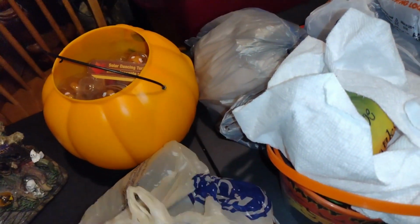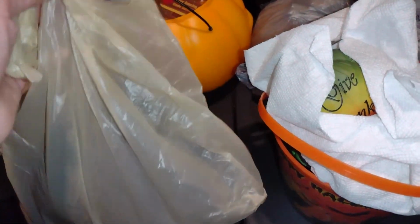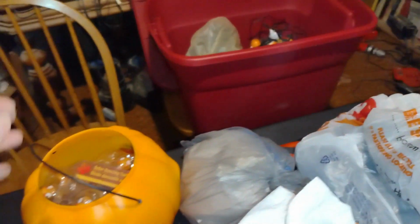And here is a wig. Oh, I think this might be the wig that I used to wear sometimes when I would dress up at Halloween. I had a witch outfit, and I would dress up with that. So I'll just hang on to that.